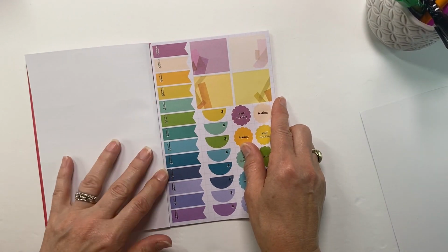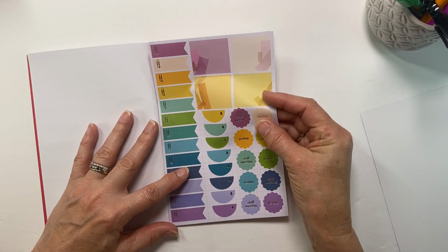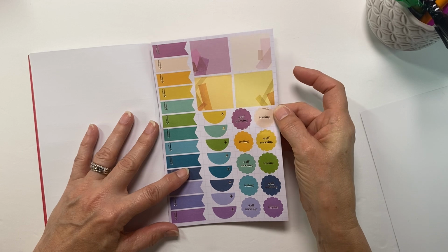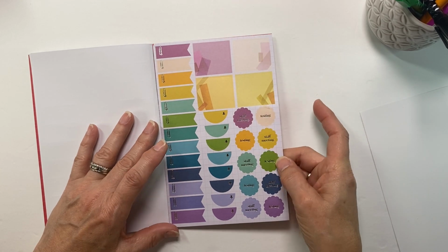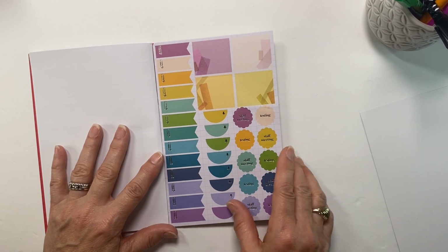And you have some more functional flags and stickers, and these are little scalloped, so cute stickers here. Testing, staff meeting. So these look so cute to decorate. And these are half circles.